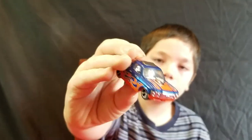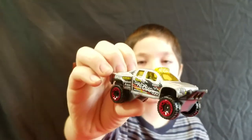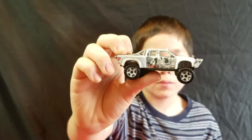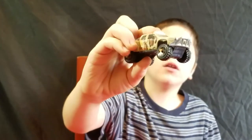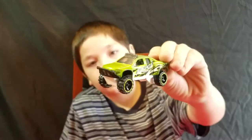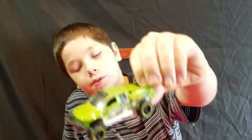And the Chevy Love truck, in blue and flames. And is that the Sand Blaster? Yep. Sand Blaster. Another Sand Blaster. I got four of these. Four of them? Yeah. I had a green one with camouflage, but I don't know what happened to it. A green one with camouflage? Yeah. But that's not it right there. That's a different one, right? Yeah, this one was different. I don't know.